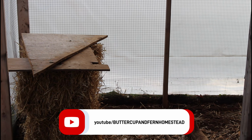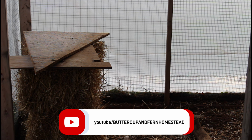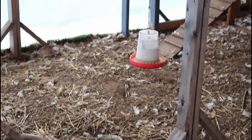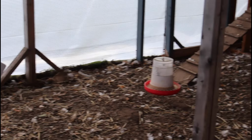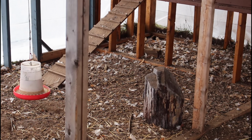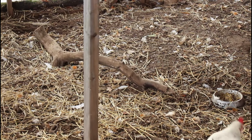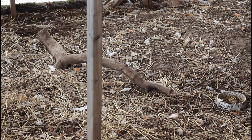A few days ago, we went to a local shop and picked up a couple of bales of hay. And I don't care if it's got seed in it or not. All I wanted was something to throw on the ground. We have their feed hanging, so it's more difficult for rodents to get at it. We've brought in a couple of things, a tree stump and a branch that's arched, so it's not completely on the ground.